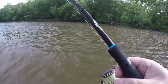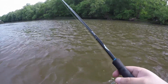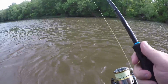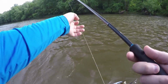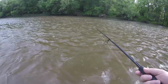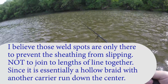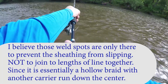But what I can say is, this is its second full season. It's spectacular braid. Now, I've seen firsthand that some people aren't lucky and they get crappy spools. I've seen that on the NRX that I was fishing with my buddy. I've seen on the internet, sometimes it looks like the sheathing just peels back. I've seen that firsthand as well. For me, on a couple spots in the spool, there are almost what look like welded spots. I haven't had any issues with them.